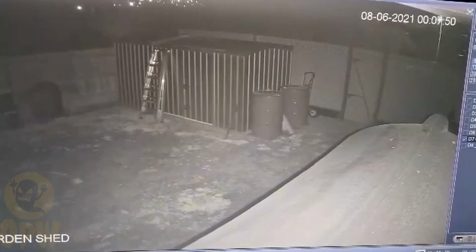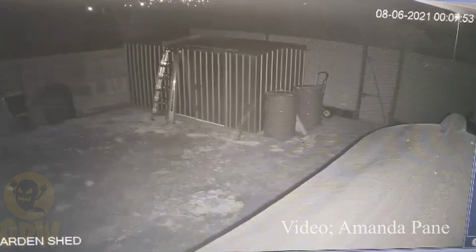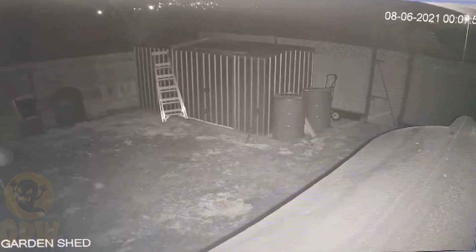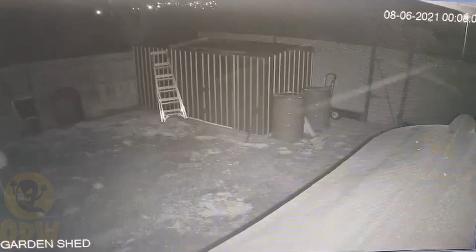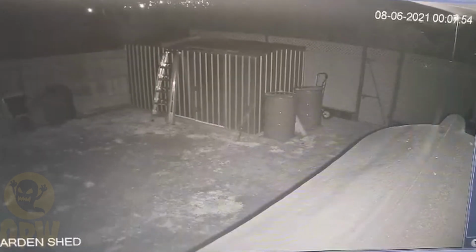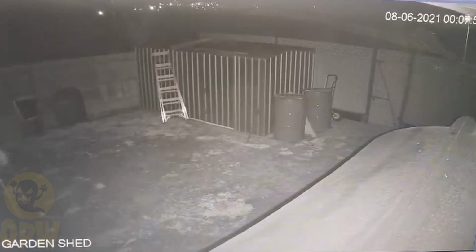This video was shared to Facebook by Amanda Payne, who was shocked to see this ladder move for no apparent reason on her security camera. Of course, she was met with some skepticism, but I have to wonder, why would someone fake a ladder half falling? If you were going to fake something like this, you'd make it fall all the way over, right?